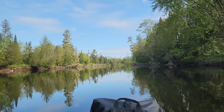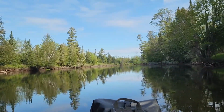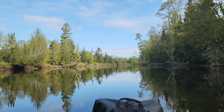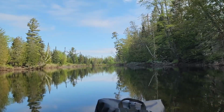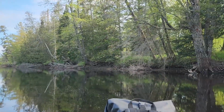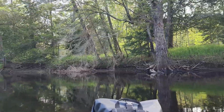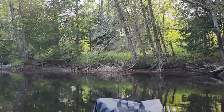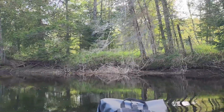Water is nice and calm. The wind is very calm. You hear the birds chirping. There's a woodpecker on the tree over here. See if I can get him in view. There we go. He's on that tree. I don't see him anymore. He's hiding.